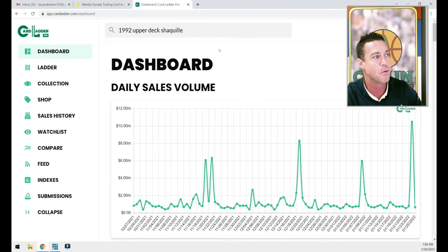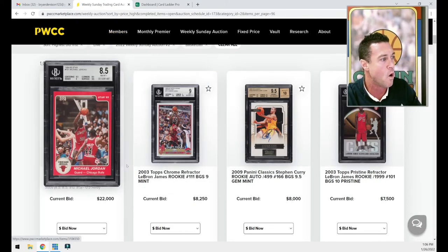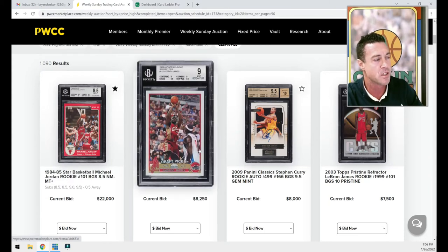I've got Card Ladder pulled up over here, so if we want to look up a particular card, we can. But card number 1 is the 84 star Jordan 101. Card number 2, it looks like, is the Lebron Topps Chrome Refractor BGS 9. Those of you who've seen my other videos know this card's taking a beating. Why? I don't know.